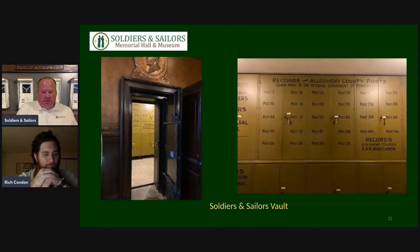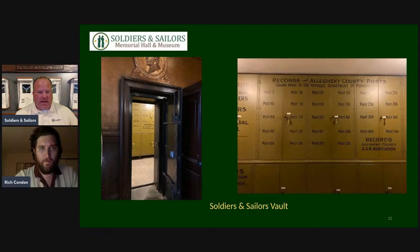This is really cool. This is our vault at the museum. Not everybody gets to see this. This is really only available for the behind the scenes tour. You're seeing the entranceway to the vault and then this great metal case that lists the 28 posts from Allegheny County. I think this speaks to how Soldiers and Sailors was being set up as this final repository, this final home for all of the records and the history of the GAR here in Pittsburgh and Allegheny County. We still use it for artifact storage today, and we have it filled not necessarily with all the GAR records, but a lot of our very rare artifacts. Like I said, you can get the opportunity to see this on the behind the scenes tour for a generous donation, and you can visit our website to learn more about how you can do that.